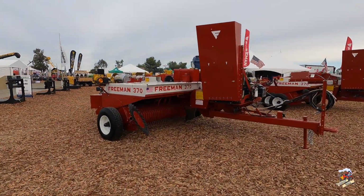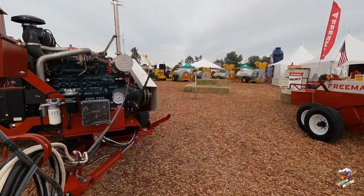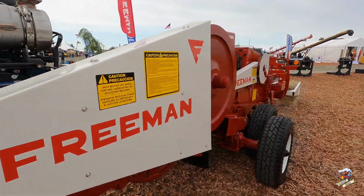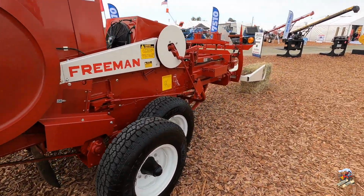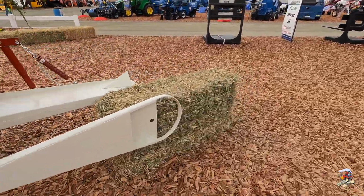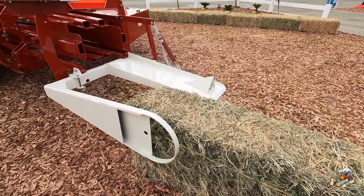Freeman balers, or Freeman hay equipment, is something we just don't really see in the East or the Midwest. Most of the ones I see are out in Arizona, California, up the West Coast. But these are actually manufactured in Oregon. They look a lot like a square baler we know from John Deere or New Holland, except look at this. These have three twines on them, so there's three knotters on this baler.